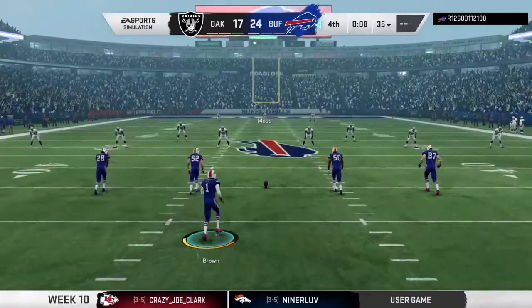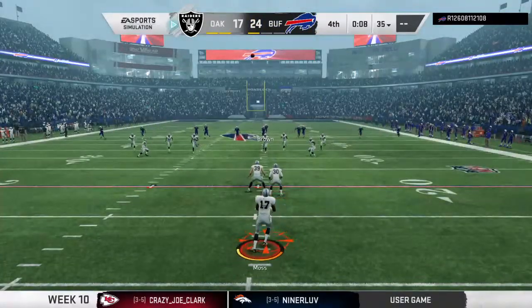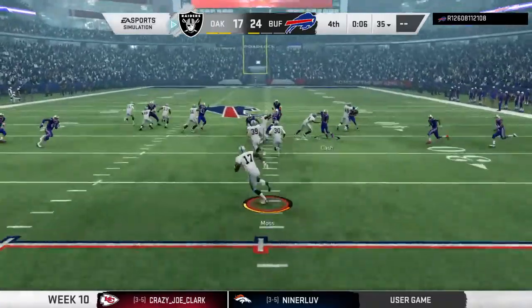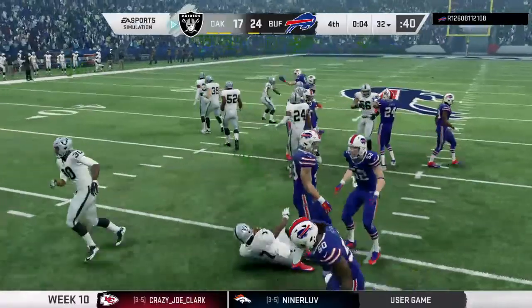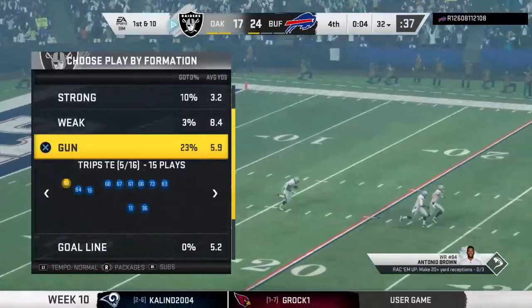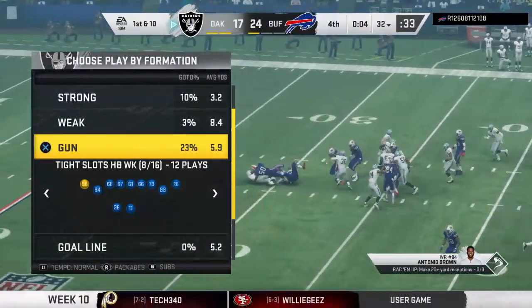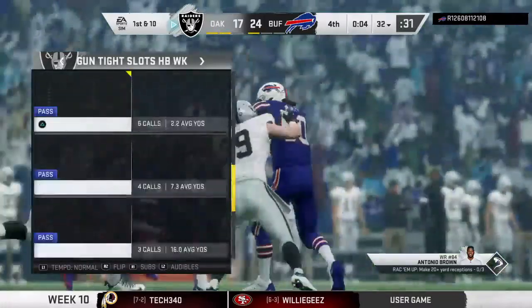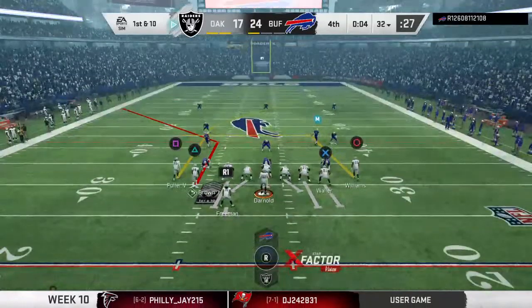Brown now to kick it away after the touchdown. This is taken near the 13, and they're going to start this drive in pretty good shape as they get it up past the 30. At their own 32-yard line, the Raider offense set to get this drive started.